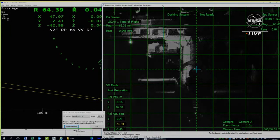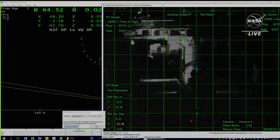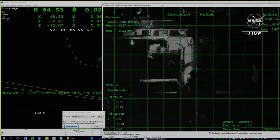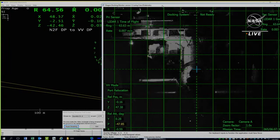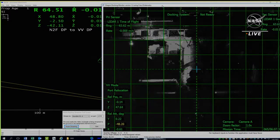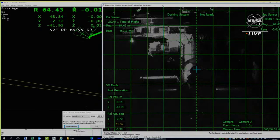A quick recap, the crew undocked from the Zenith, or space-facing port, at 6:23 a.m. Central Time, made its way along the docking axis down over to the transition point, and from the transition point at about 60 meters, initiated a transfer maneuver to the midpoint. Dragon has reached the docking axis midpoint.